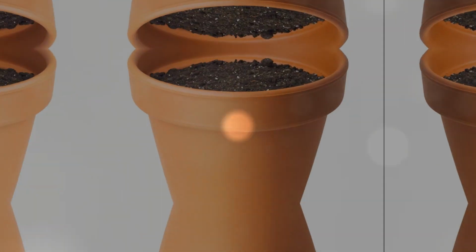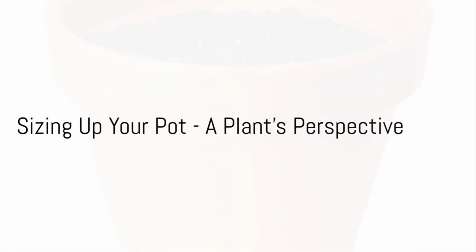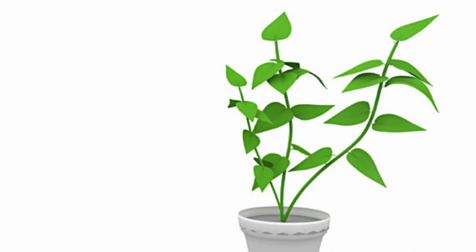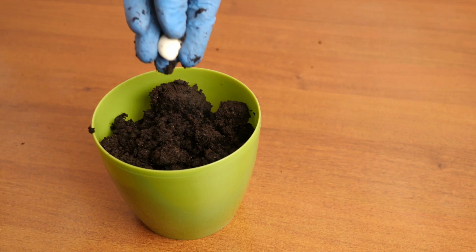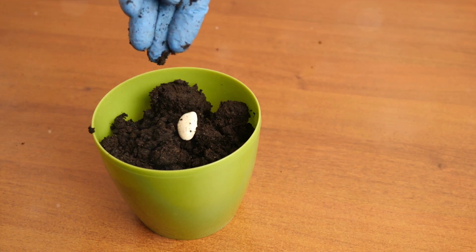Ever wondered if your plant ever thinks, hey, I could use a little more legroom? Well, as much as we'd love to believe our leafy pals can voice out their preferences, they communicate in more subtle ways.